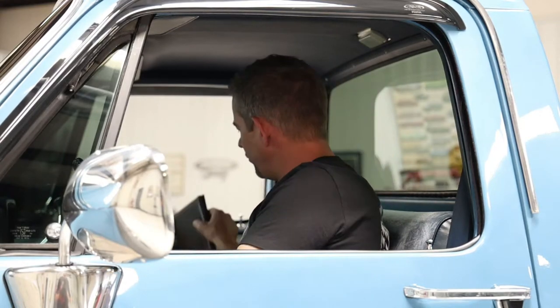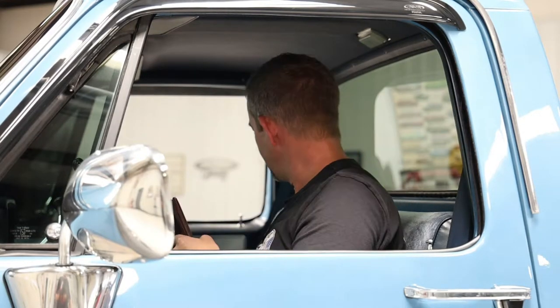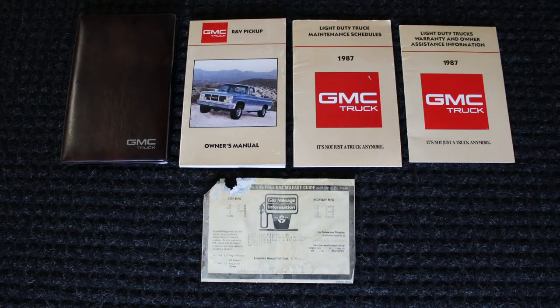As I mentioned, there's a bunch of extra parts here. These are a lot of NOS parts, things that are in the original AC Delco boxes and things like that. All of that is pictured within our description and included. It also has its original owner's manual here. Again, all of that is in our listing at msclassiccars.com.